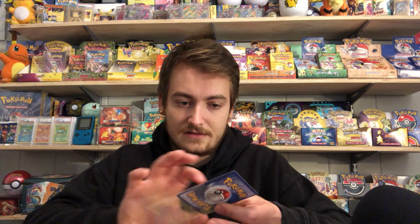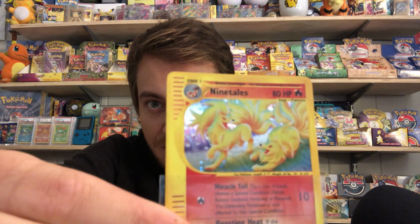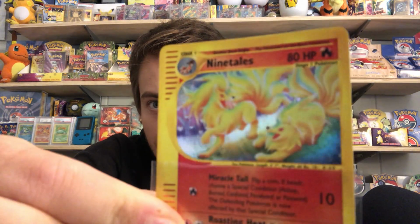Easily damage these cards trying to get them out of top loaders. All right, beautiful. So we have our Ninetales here. Ninetales from Aquapolis. Holo 19 out of 32. Another near mint card. Holo is beautiful. Absolutely beautiful. Flawless. Look at this card.